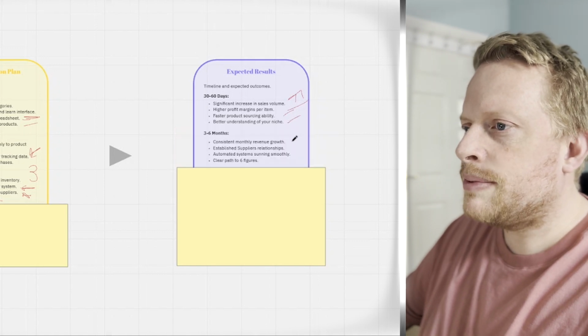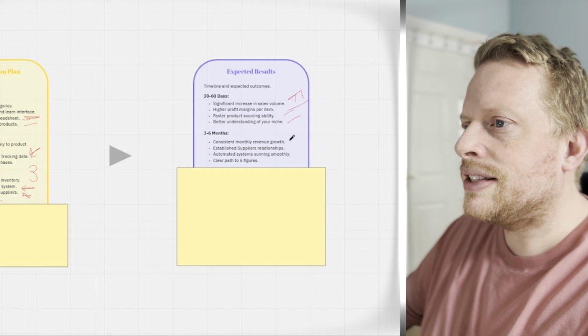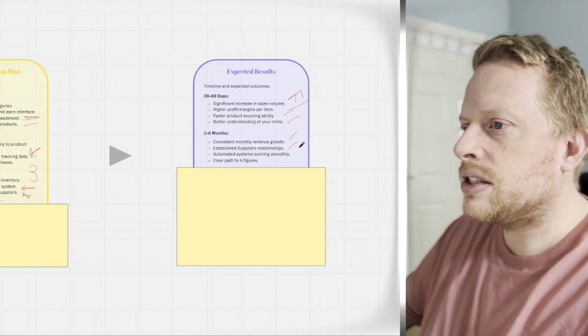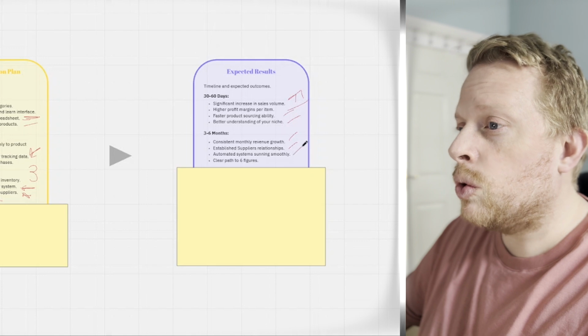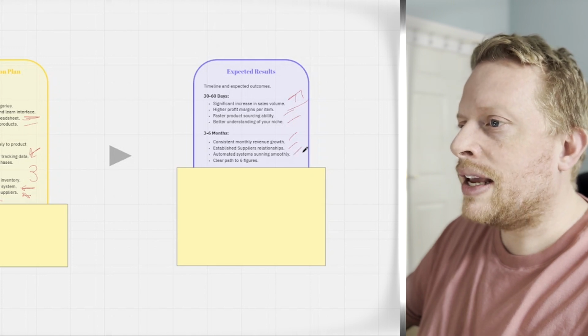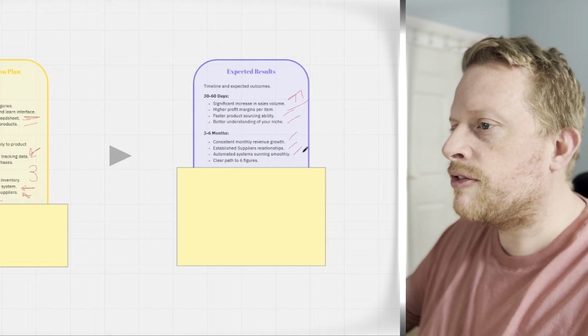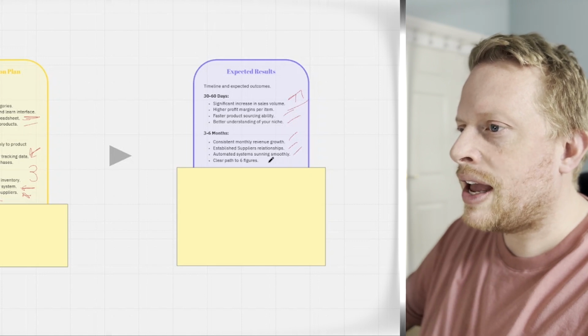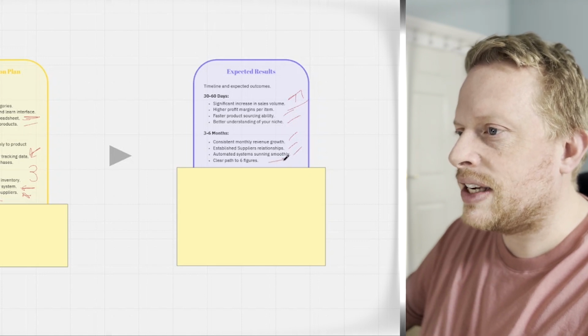Within 3 to 6 months, you should see a steady, consistent monthly revenue growth. You should have some good relationships with consistent suppliers. You should have an automated system that is giving you so much more time to focus on growth. And you should be seeing your future having at least 6 figures in it.